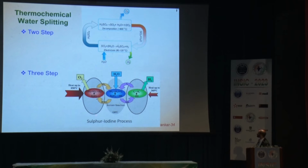The key thing on this one is the temperature requirement. Especially for this one, you need about 850 degrees Celsius, which is the most efficient way to split sulfuric acid. And of course, for the other one, hydroiodic acid, it is around 450 or so. The Bunsen reaction you can actually run at around 120 degrees Celsius. So this is the most advanced one.